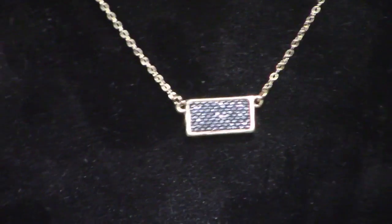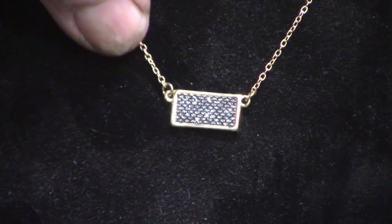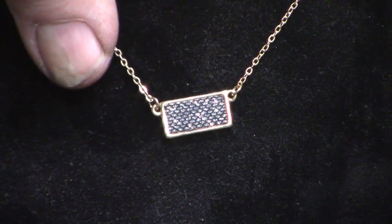Then we got a piece of jewelry. There's a fashion necklace right here. Really sparkly little thing. See if that sparkles. We'll let it focus, then it'll start. It's aggravating when you gotta wait for that auto focus, isn't it? There we go. It's a nice little sparkly thing. See there, kinda. Yeah, you can kinda see it.